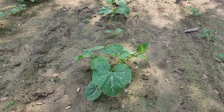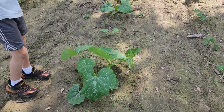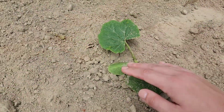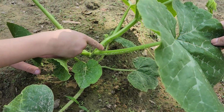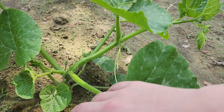And this is our squash. So we have Georgia Candy Roaster squash, which is something new to us. And then some, I think it's straight neck yellow squash over here. And these have grown so much in the last couple of weeks. Yeah, that's going to be a blossom. Some of those will be squash.